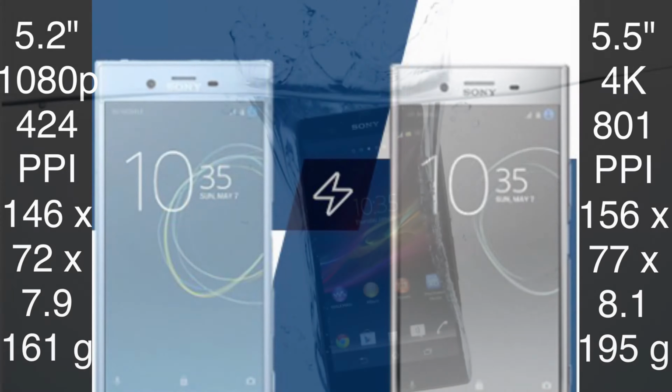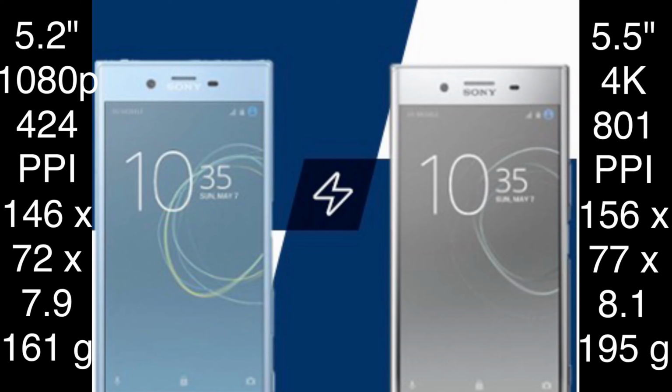The Xperia XZS has a 1080p 5.2 inch display at 424 ppi. However, the Xperia XZ Premium has a 5.5 inch 4K display. This makes the Xperia XZ Premium the second phone to have one, and the first one was also Sony. It was the Xperia Z5 Premium, which was released way back in November 2015. The XZS and XZ Premium both have HDR, which the XZ did not have. They are also both IPS.